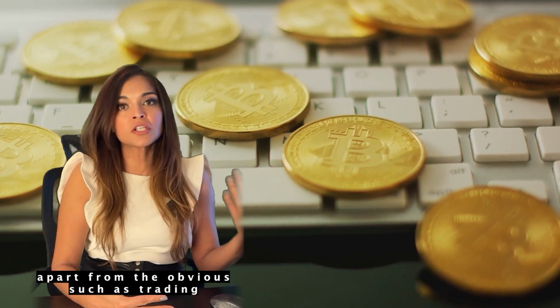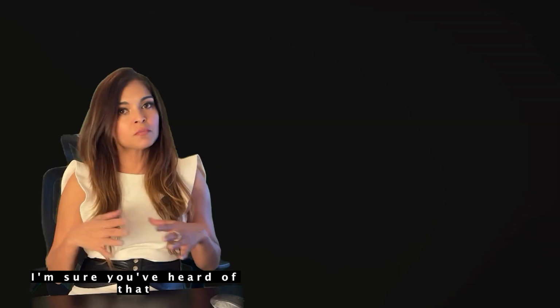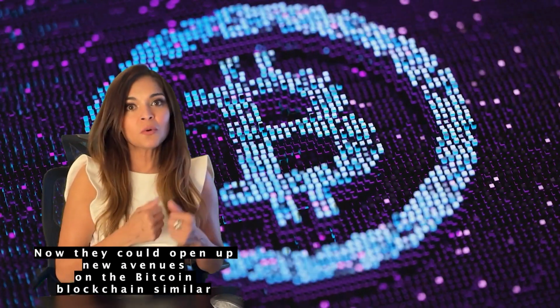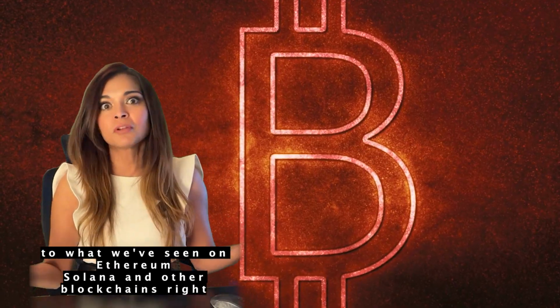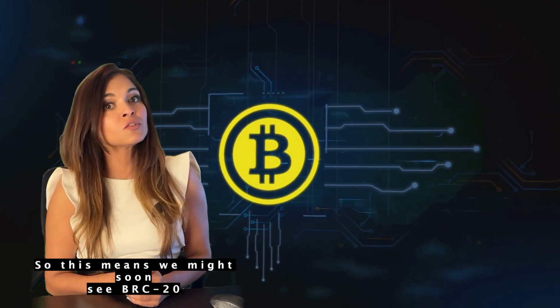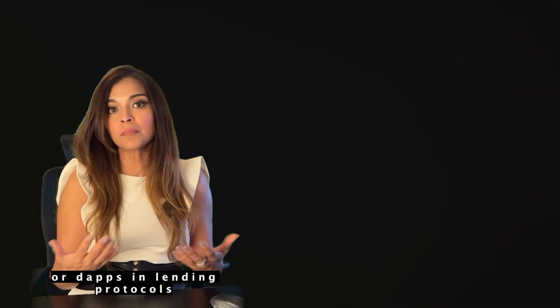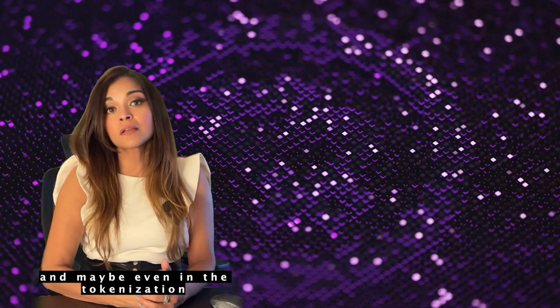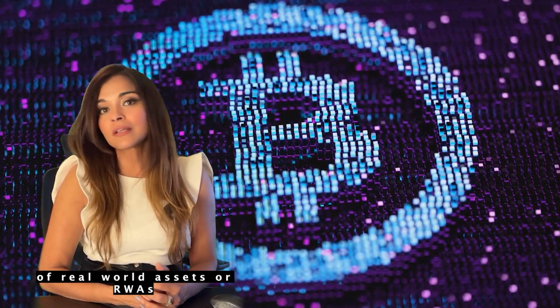Apart from the obvious, such as trading and holding them as investments, there's potential for these tokens in the world of decentralized finance, or DeFi. I'm sure you've heard of that. They could open up new avenues on the Bitcoin blockchain, similar to what we've seen on Ethereum, Solana, and other blockchains, right? So this means we might soon see BRC-20 tokens being used in decentralized applications, or dApps, in lending protocols, and maybe even in the tokenization of real-world assets, or RWAs.